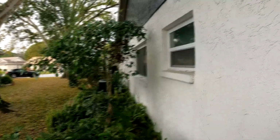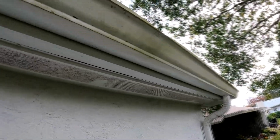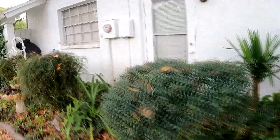All right, now let's go ahead and take a look at this. See all that mold and stuff up there? Algae. Hey, I think it's moss. You know, moss grows everywhere. All right, let's go ahead and look at this windowsill. Pretty much not too bad.